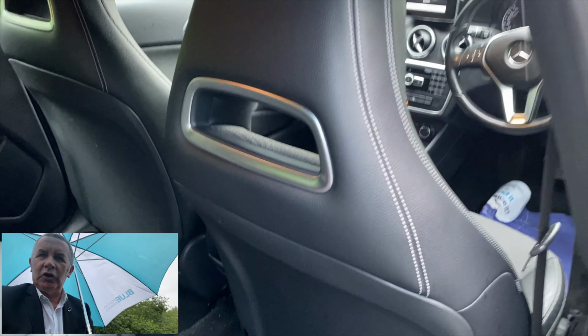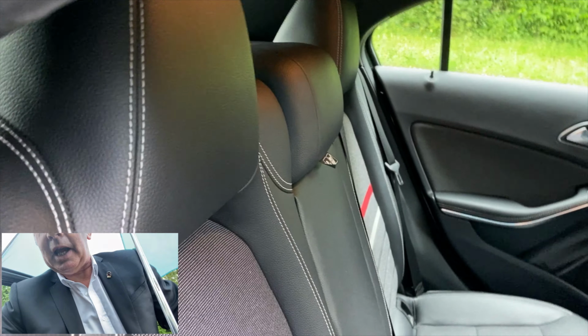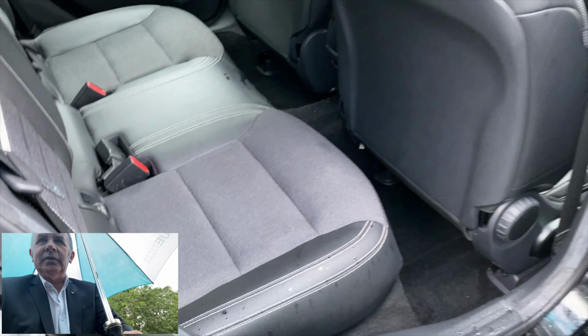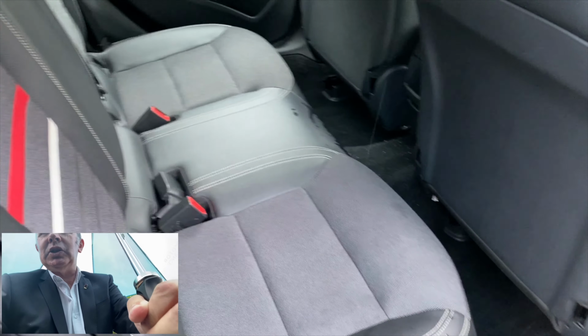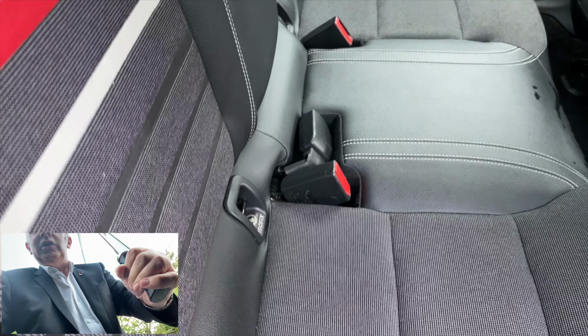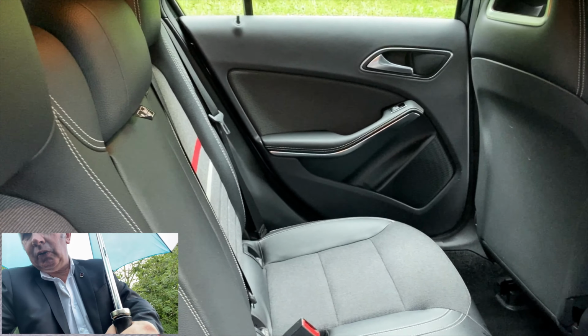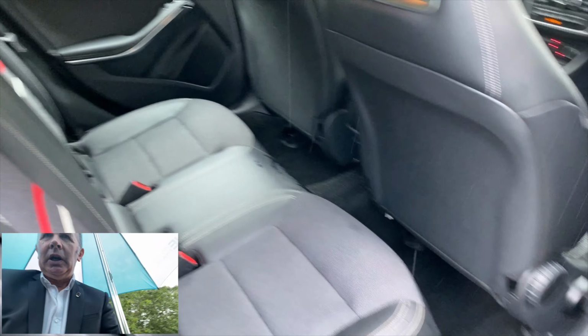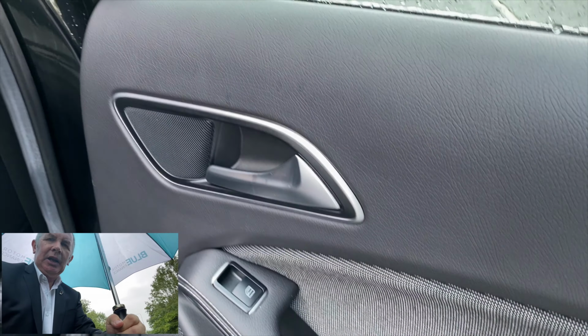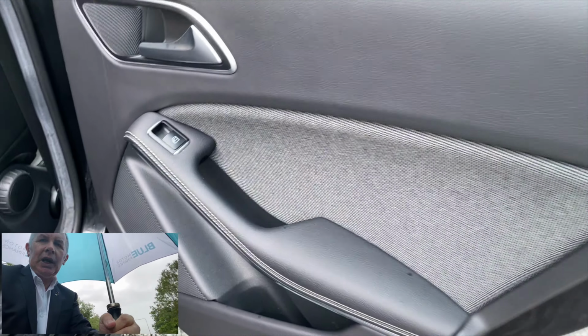Sports seats on the front, and then absolutely mint cloth and probably Artico leather, I would imagine. The red stripe there, Isofix child seat anchor points, rear centre armrest, and kind of sculpted even sports back seats. The aluminium trims around the door handle.